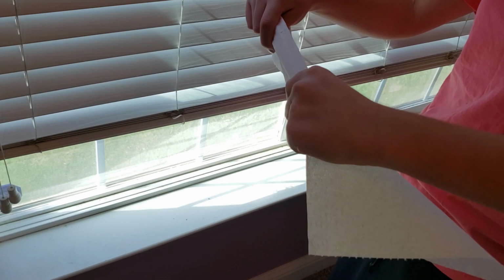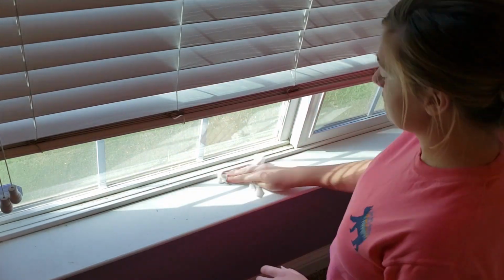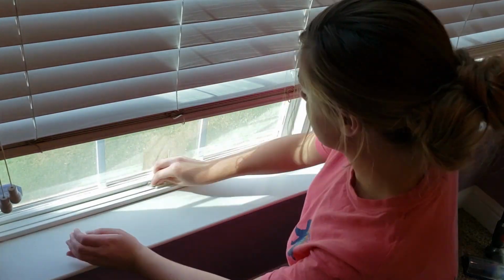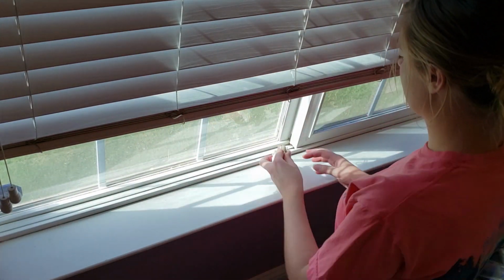So I'm using a paper towel to clean up this windowsill. I just dipped it in some of my Lysol water, and instead of using my rag to do this, I knew that it was going to be really gross cleaning this windowsill out, and I didn't want to put that on my rag and then put it in the same water I'm going to be cleaning the room with, so I just did a paper towel and threw it away.